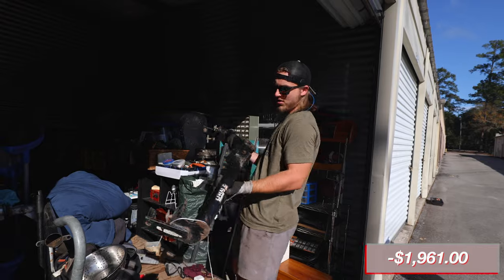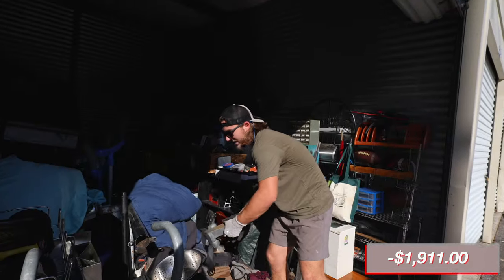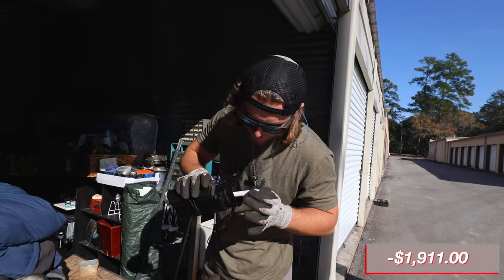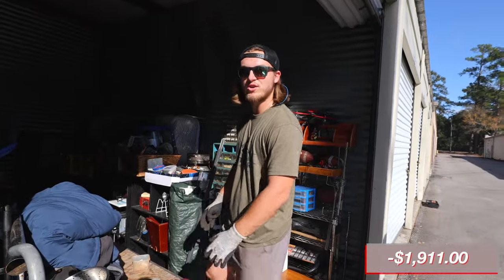Oh, there we go. We got a U-Haul 2-inch receiver hitch. 50 bucks, probably. Yeah, for sure. Oh, we got a tri-hitch. These look like professional markers here. These are some fancy art markers. Happy birthday, Emmy. Zero value, because they're going to Emmy.